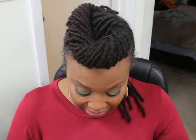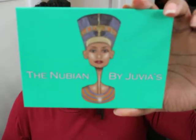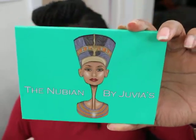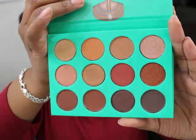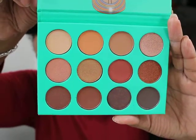The second product that I picked up that was an outside recent purchase was the Nubian Palette by Juvia's Place. This is what the palette looks like. It has a black Nefertiti on it. That's an oxymoron because Nefertiti is black. And this is what the palette looks like. Isn't it just gorgeous?